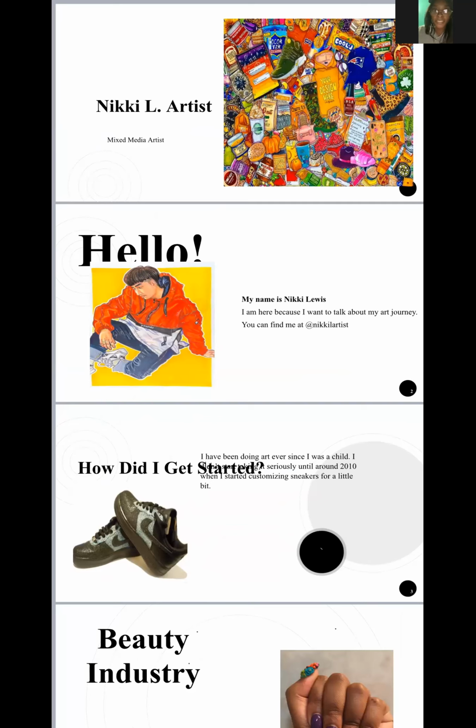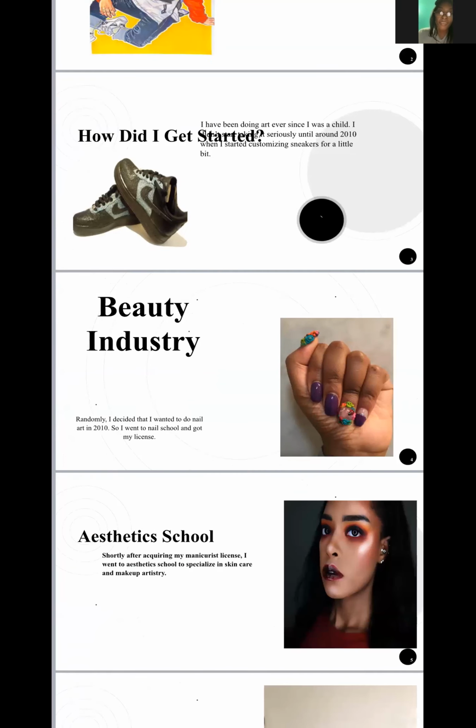So I'm from Somerville, Massachusetts, and I'm actually a licensed nail technician and esthetician since 2011. I've been drawing ever since I was a kid, ever since I was able to pick up pens and pencils. My journey as a nail technician was quite random. I realized that I actually like to sculpt nail art. And all of this came about at the same time that I was randomly customizing sneakers. I used to have a love for sneakers, so that journey actually started first.